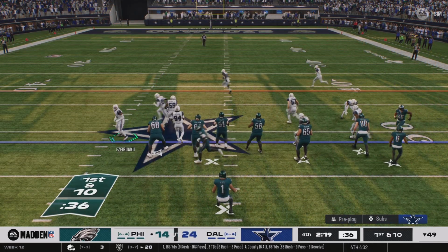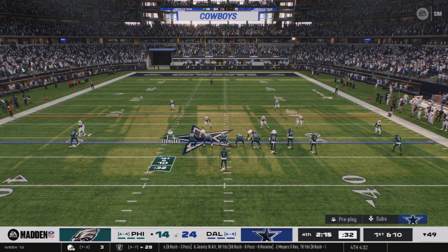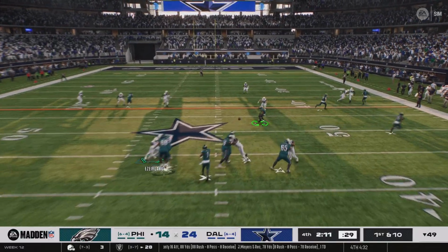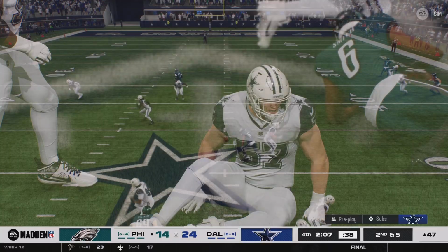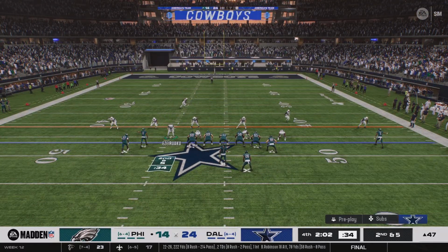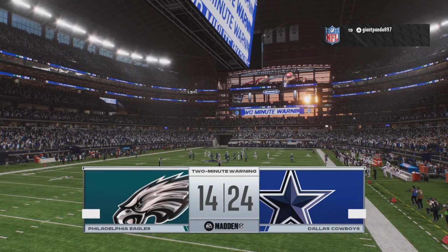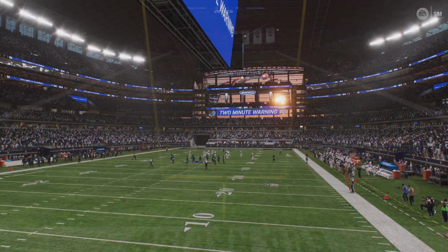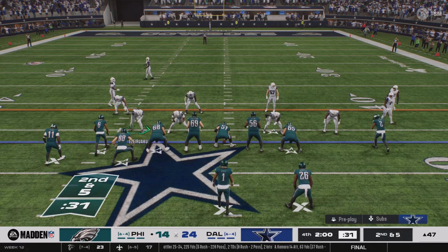All 3 timeouts plus the 2-minute warning remain as we get set for first and 10. Eagles first down. From the shotgun, it's Hurts. A pass complete there to Smith, and he'll be taken down as the clock ticks towards 2 minutes to play. 2 minutes remain in the fourth quarter. Greg and I back on EA Sports after this. It is second down and 5.